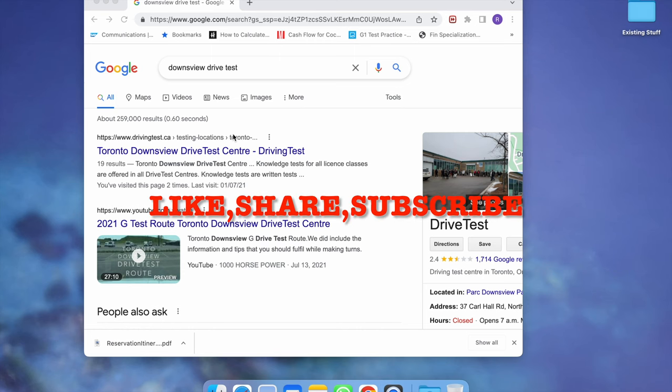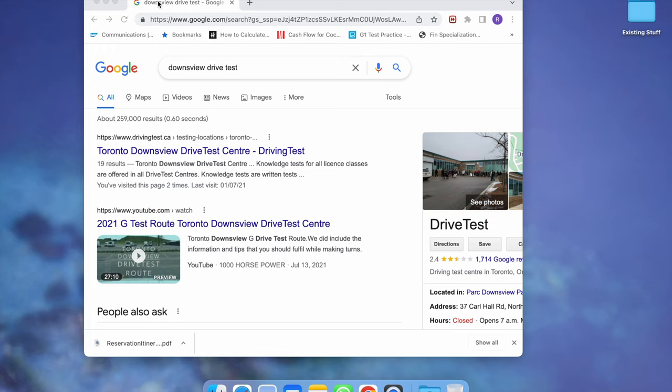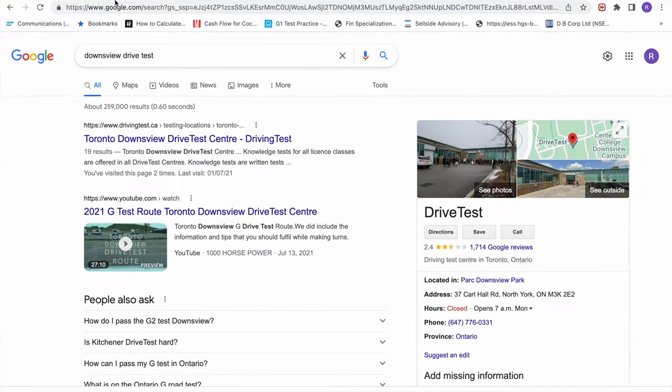So today I'm going to be showing you the Downsview Drivetest Center G route. This test route is latest as of April 2022, where the syllabus has changed for G test. Now you won't be judged on the basis of your residential driving. You will be taken to the highway straight away. There will be no 3-point turn. There will be no parallel parking. And that's how it's going to go. So let me show it to you.